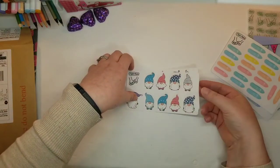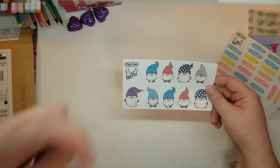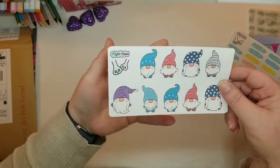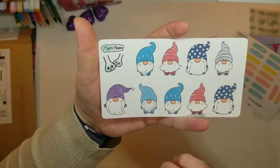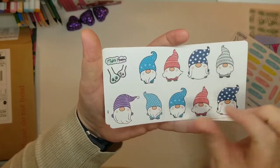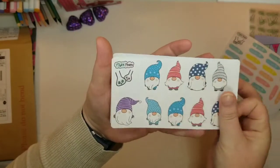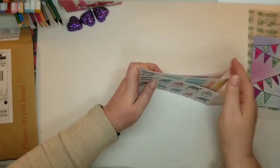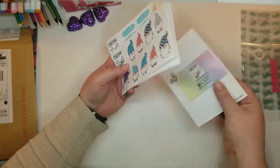And then the delightful gonks, as Miss Maya calls them. I've never heard them called that before until I found her shop. And I have to tell you, they are absolutely adorable, you guys. They're traveling gonks. They came from across the pond. Maya, thank you so much for such beautiful, beautiful little gonks. I believe these are the winter gonks. And since it's still winter, I will be using those in a spread coming to you near you soon.